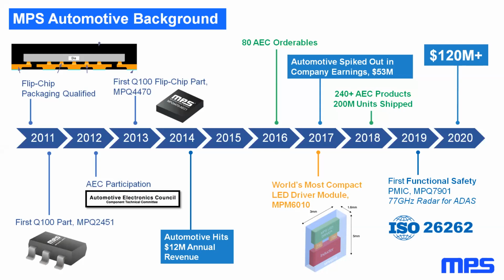We will have a separate webinar in the coming months talking about some of this advanced packaging for power products. So stay tuned for that. But we did join the Automotive Electronics Council in 2012. So we've been part of the AEC committees for the last 6 years or so. And throughout our 8-year journey, we have now come to ship over 200 million units of automotive grade quality products and reach certain really wonderful milestones, such as revenue growing to about $80 million this year. So we've accumulated a lot of knowledge in this space as far as creating high quality, great reliability AEC-Q100 products.